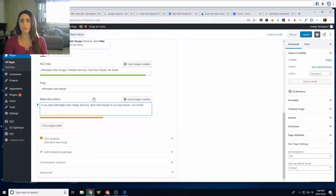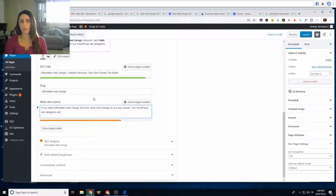Our WordPress site designers will give you a professional site that won't break the bank. Okay, let's shorten this a little bit. If you need affordable web design services, we are a top choice. Our WordPress site designers will give you a professional website, a professional site that won't break the bank.